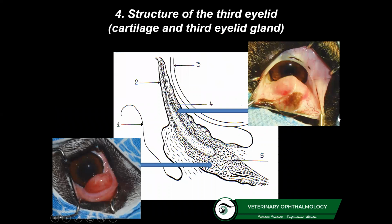The structure of the eyelid we need to know. We must perform surgery, but we need to know about the cartilage. When it's the normal cartilage, this case is not for surgery, but when we have everted cartilage, too long, in the third eyelid, we need to go straight to the surgery room to perform the everted cartilage surgery.